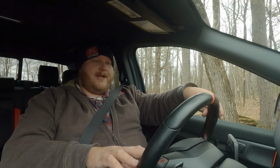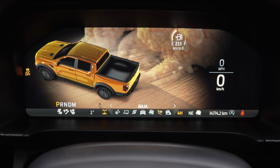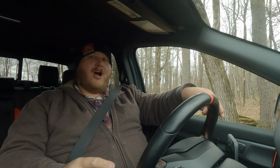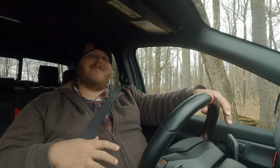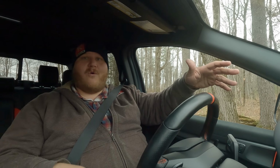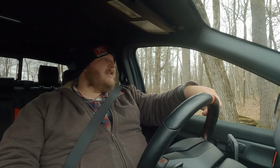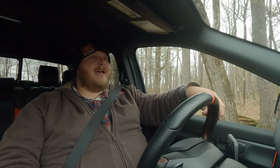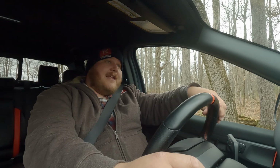First step for high-speed off-roading here, we go to Baja mode, off-road use only, and that also sets our exhaust into Baja mode, because yes, this truck does have active exhaust baffles, so you can make it quieter and louder too, and that's another thing that makes it kind of unique here in the mid-size off-road segment. And yeah, let's see how this thing flies.